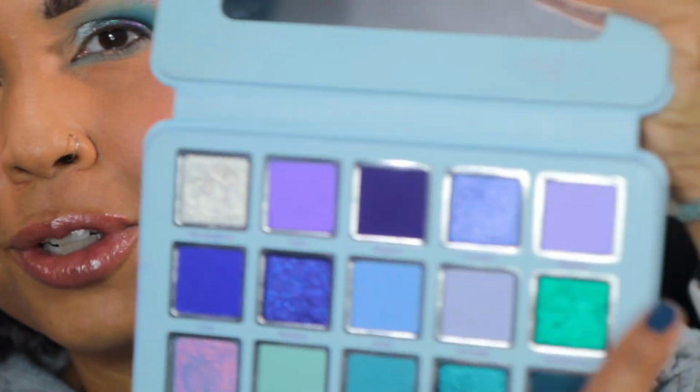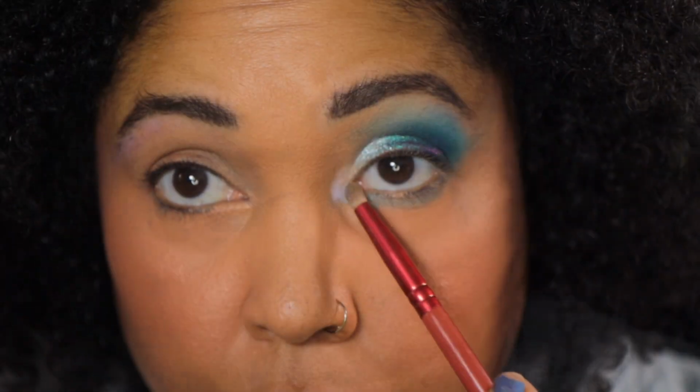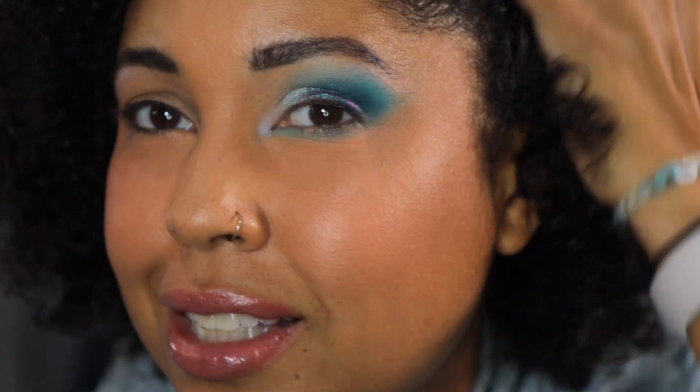All right, now for the inner corner, we're gonna go into Comfort, which was the shade I used this. No, we're not going into Comfort. We're going into Snowfall, I'm gonna do a matte one. Oh, I love this. I love this. Oh, okay. Now, this next look.